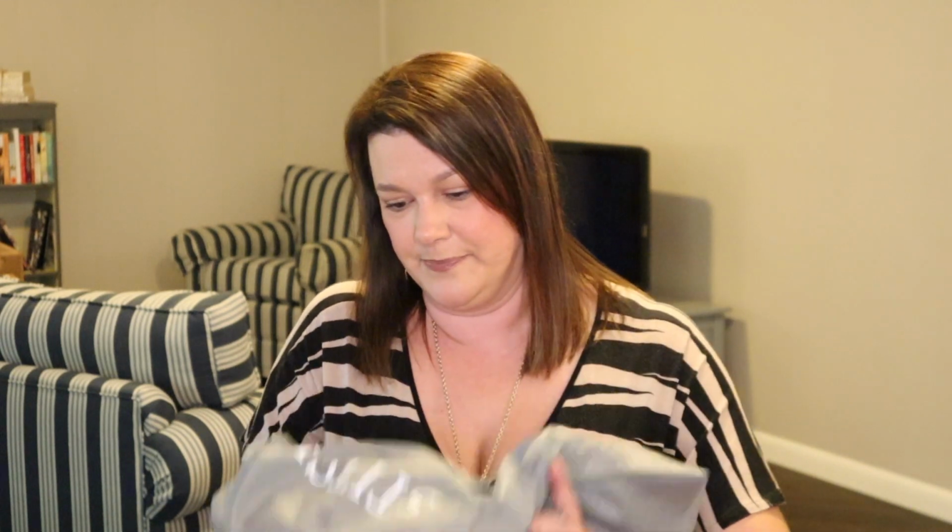Let's see what else we have in here. We have a pair of shoes, which I also have a good idea of what they look like, so we will see. And then you have your envelope, and this will have your style note as well as styling cards that gives you ideas on how to wear your items that are in your box. And then you will also have your invoice.